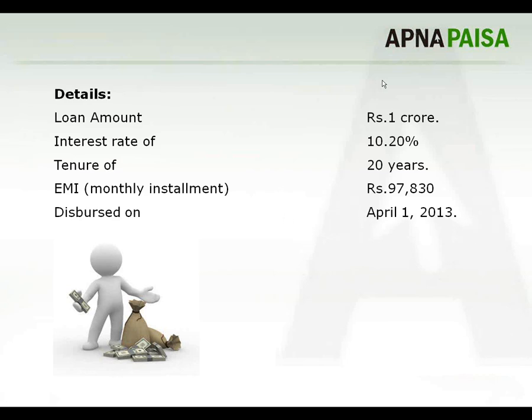Let's just take a loan of 1 crore, an interest rate of 10.20%, and a tenure of 240 months or 20 years. The EMI works out to 97,830, and let's assume this was disbursed on April 1, 2013.